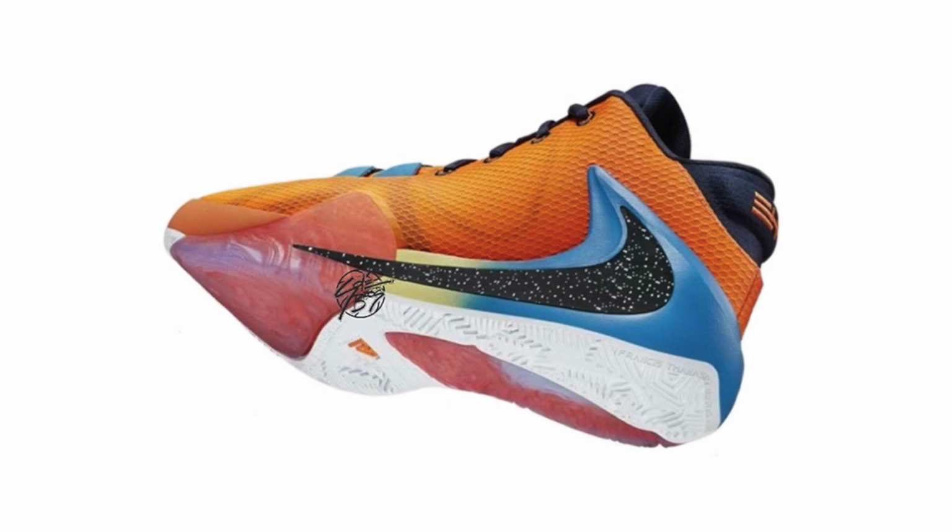It appears that we finally have a release date for Giannis's first signature shoe, the Nike Greek Freak 1, also known as the Nike Zoom Freak 1, and the first colorway, which comes in total orange, midnight navy, and white, which is shown here, has started to show up on release calendars at retail stores. So one of them, I believe the name is Soul Story. I'm not entirely sure of the name. They're an overseas website, and they have this shoe releasing on June 29th.